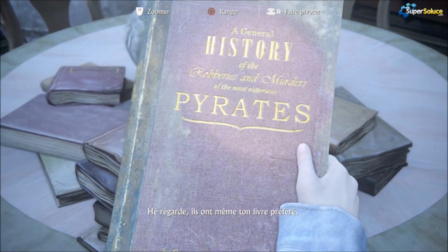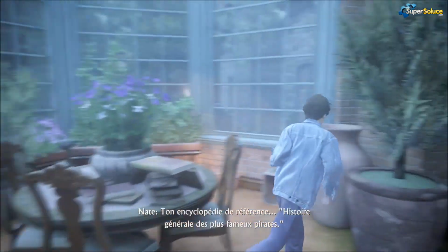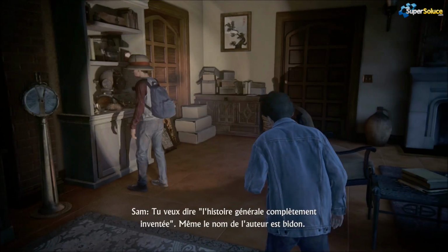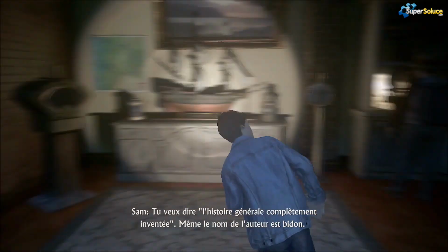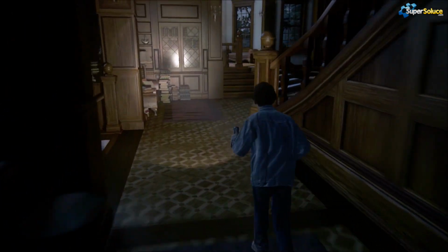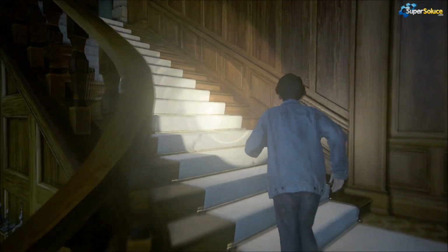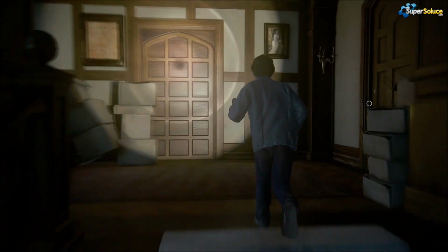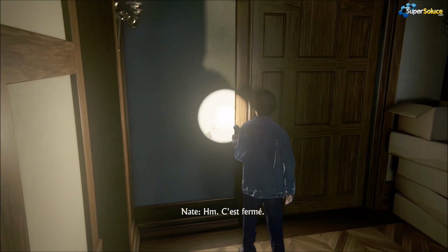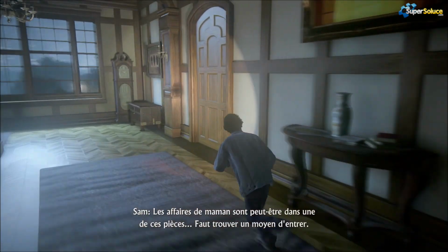Hey, they've got your favorite book here. Really? Which one? A general history of the robberies and murders of the most notorious pirates. Yeah, more like a generally made-up history. Even the author's name is a fake. Locked. Mom's stuff might be in one of these rooms. We gotta find another way in.